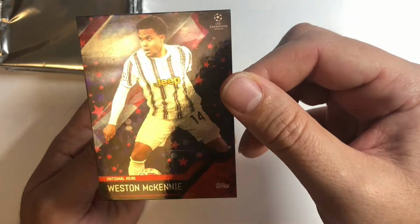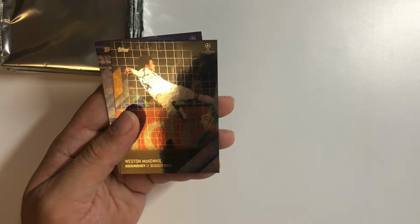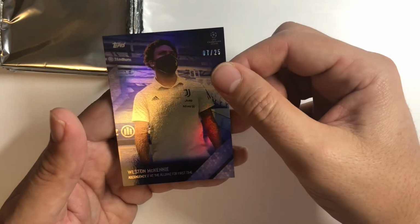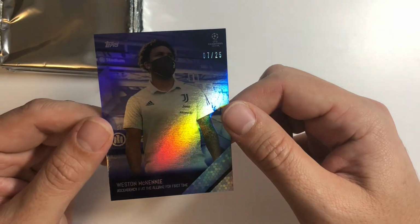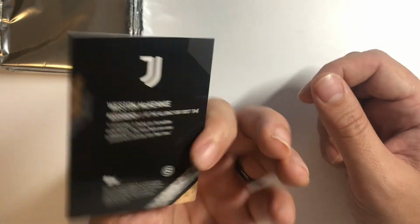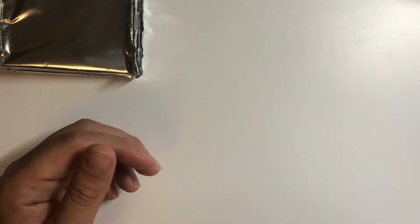And then got another McKennie here, the National Hero little subset, just your base. Another one here for Ascendancy. And there you go, there's a parallel. So this is out of 25, so a nice lower number. This is the Ascendancy. There you go. So our first parallel looks kind of like a bluish sort of refractor.